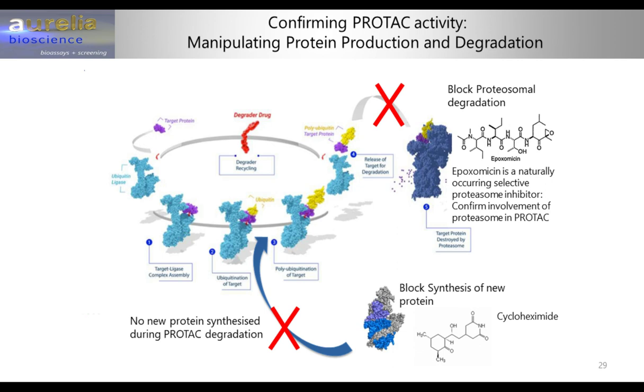Okay, so to then move on and look at some mechanistic data. We know that there's a compound called epoxomicin, which is naturally occurring and is selective for inhibition of the proteasome. That results in a blockade of the ability of the cell to degrade the target protein, irrespective of the presence or absence of the PROTAC molecule. We could also use something like cycloheximide, which is a protein synthesis inhibitor, in order to prevent the generation of new protein.